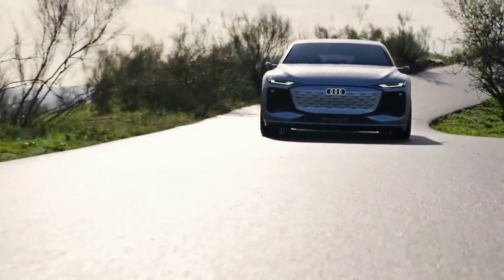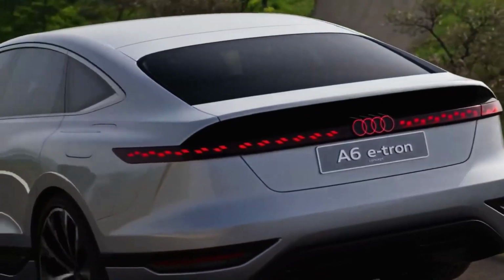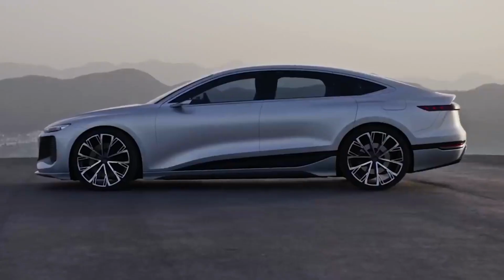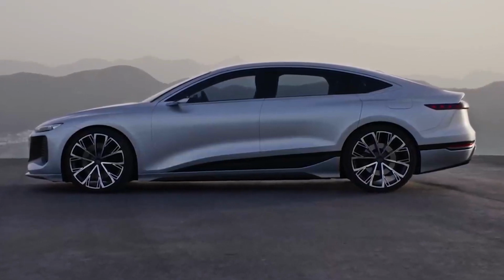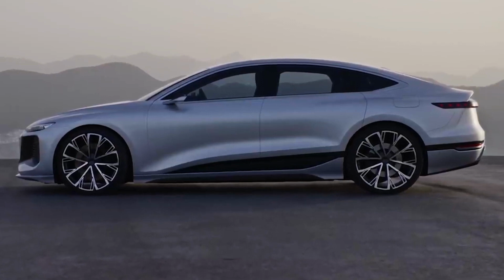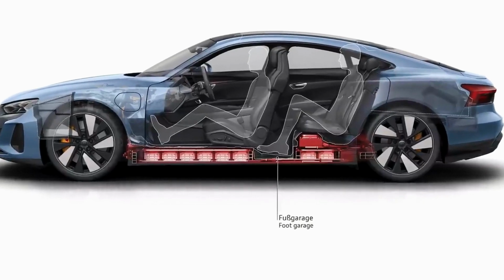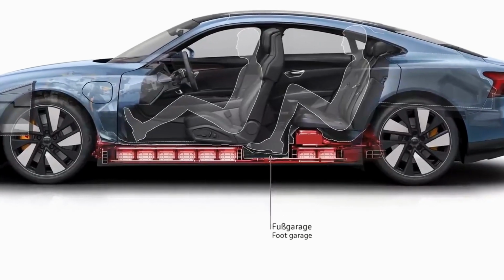The new A6 e-Tron shares part of its name with the A6 Saloon, but it looks more like a 4-door coupe. Maybe they should have called it the A7 e-Tron instead. Anyway, it's a few centimetres taller than an A7, so it should be a bit roomier inside. Although lots of space under the floor is going to be taken up by batteries, so to help with passenger space, Audi will probably give the new car foot garages, like in the e-Tron GT. These sound fancy, but they're just holes cut in the battery that give your passengers somewhere to put their feet.